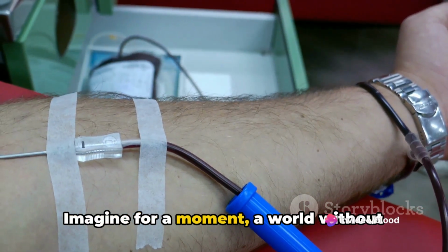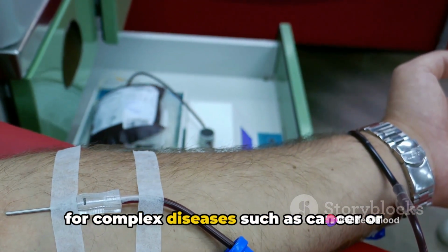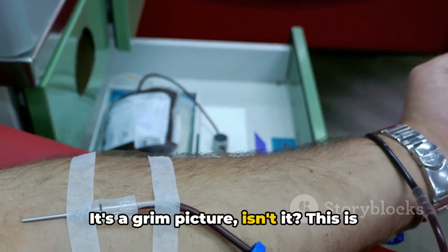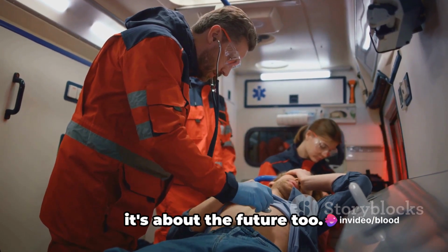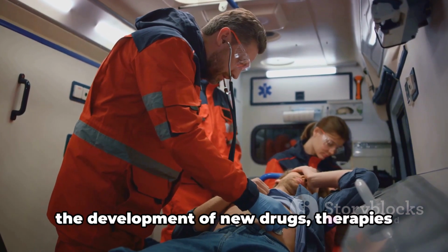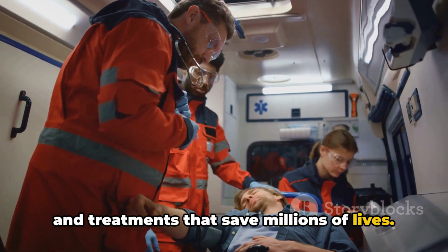Imagine for a moment a world without vaccinations, without advanced treatments for complex diseases such as cancer or heart disease. It's a grim picture, isn't it? This is where your blood donation steps in. It's not just about the immediate need, it's about the future too. Each drop of your blood contributes to the development of new drugs, therapies and treatments that save millions of lives.